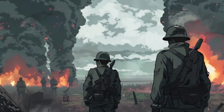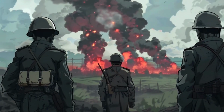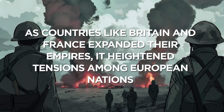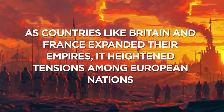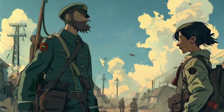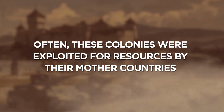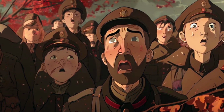This expansion of European nations as empires, also known as imperialism, played a significant role in causing World War I. As countries like Britain and France expanded their empires, it heightened tensions among European nations. These tensions arose because many colonies were acquired through force or coercion. Once conquered, these territories were governed by the imperial nation. Often, these colonies were exploited for resources by their mother countries, leading to widespread dissatisfaction and resentment.